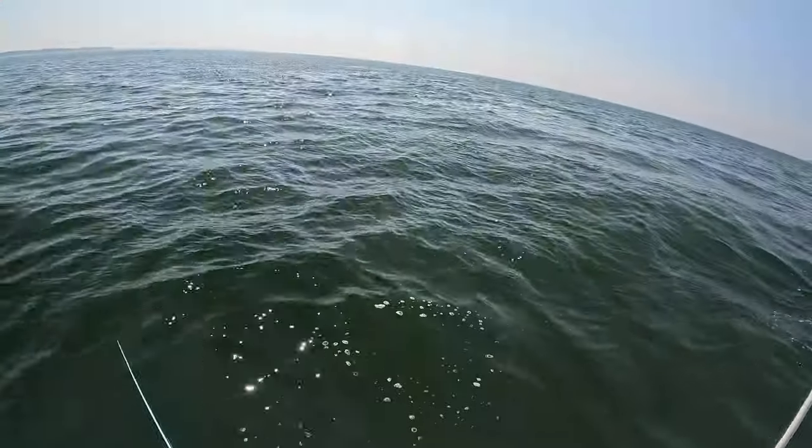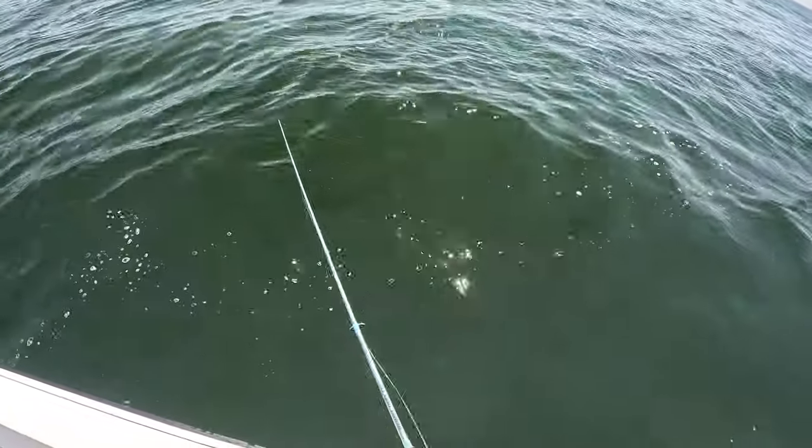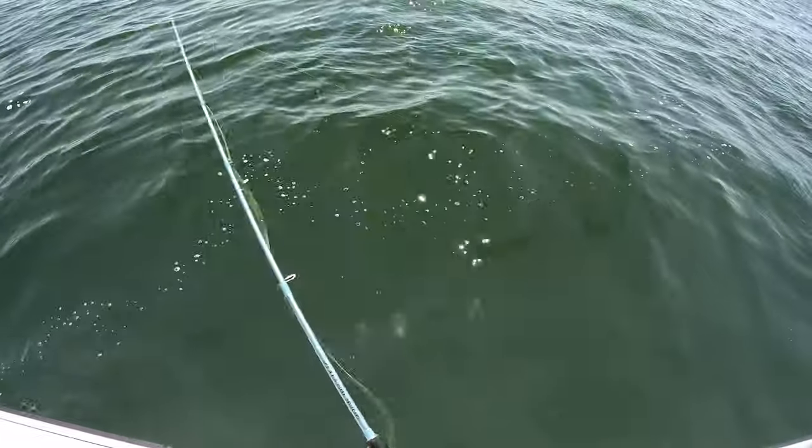Yeah, if you want to catch big sea bass, learn how to catch them on bucktails and diamond jigs, because if you put squid down here on a hook, you're going to waste an immense amount of time on very small sea bass.